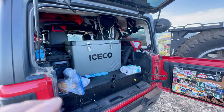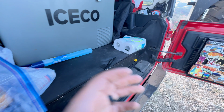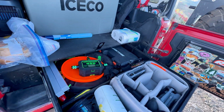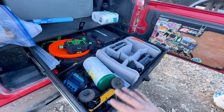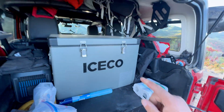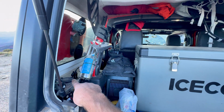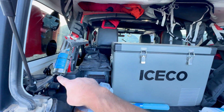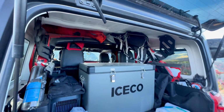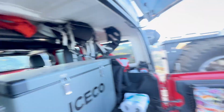In the back of the Jeep, this is a new system that I'm using, that I have all my lockable stuff in. So I've got all my camera gear, air down, vacuum, my little Jeep, things like that. And then of course, we got the fridge, battery. That's all running off the Jeep power here, or charging the battery from the Jeep power. And then this is running off of that. And yeah, we utilize every square inch of the Jeep. Not as much on this trip.